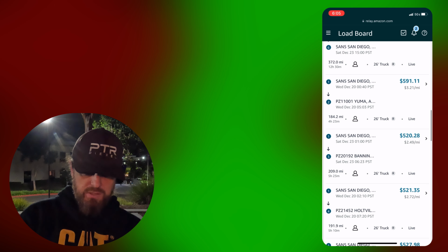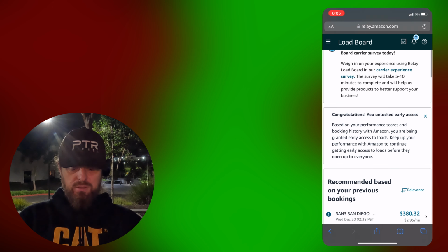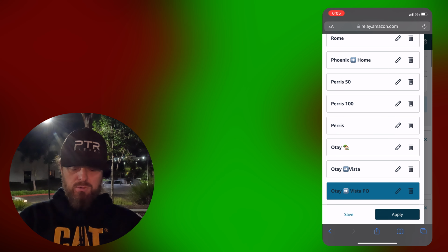Let's jump into those 53s. My favorite one that I like to use here is what I call my Otay to Vista. Basically it just keeps me south of the scales, south of Rainbow Scales, south of San Onofre Scales.